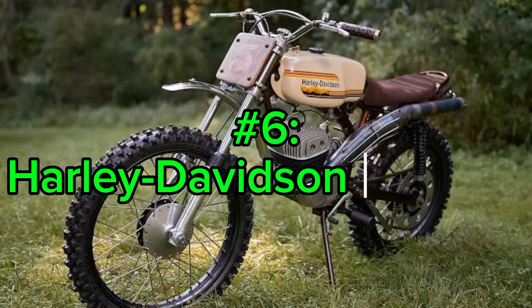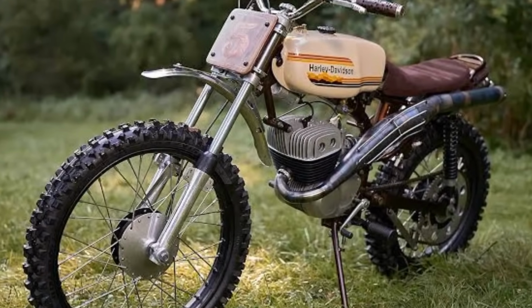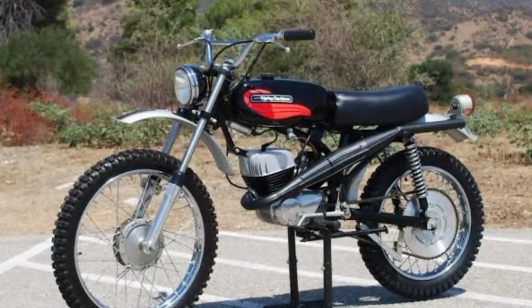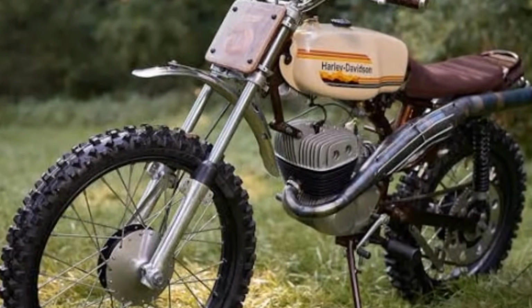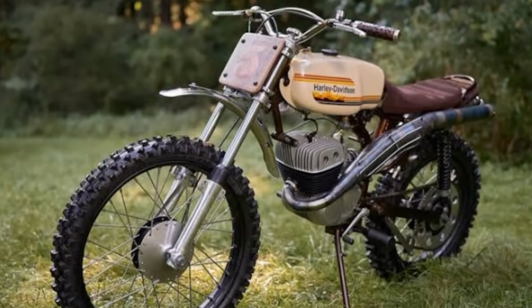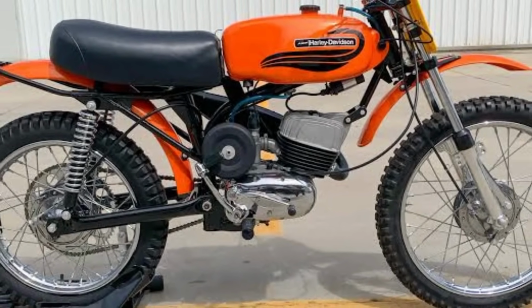Number 6, Harley-Davidson Baja 100. Coming in at number 6, the Harley-Davidson Baja 100 is one of Harley's most misguided creations. In the 1970s, Harley partnered with the Italian manufacturer Aermacchi to break into the booming dirt bike market. But instead of taking on the Japanese competition, the Baja 100 flopped hard.